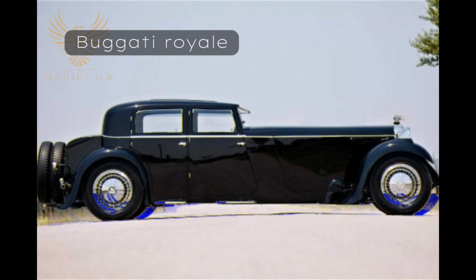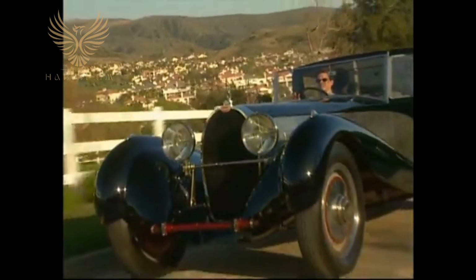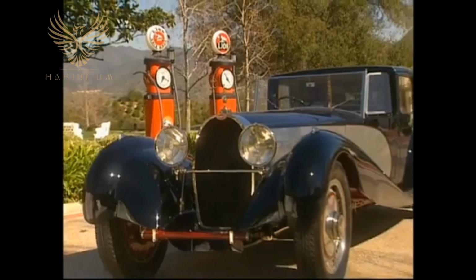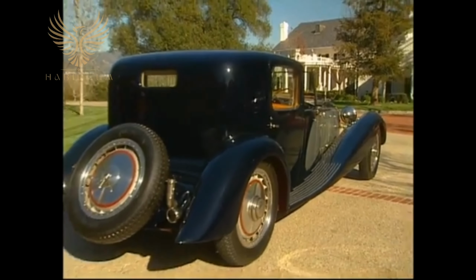Bugatti Royale. The Bugatti Royale holds several automobile superlatives: the longest wheelbase in history, the longest length for a car with just 2 rows of seats, and the biggest engine in history, a 12.8 liter straight-8 engine. Ettore Bugatti planned to build 25 cars.